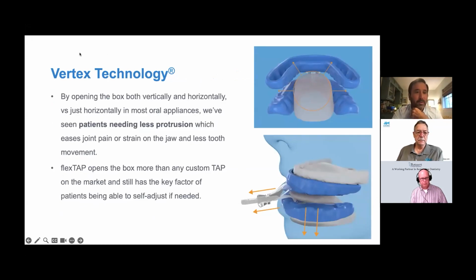And this is another point about the Vertex technology. Again, we've discussed it. It's opening again. It's kind of simultaneously moving horizontally and vertically. So we're seeing again patients that need less protrusion with better outcomes, and that eases any potential side effects or strain on the mandible and less tooth movement.